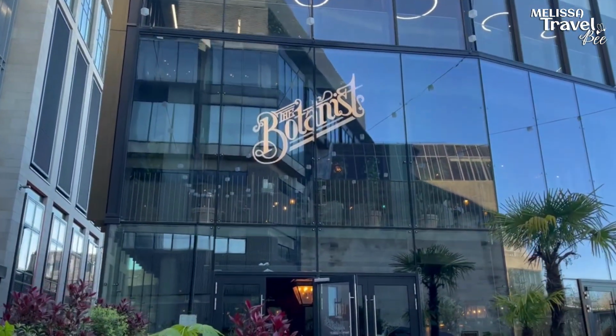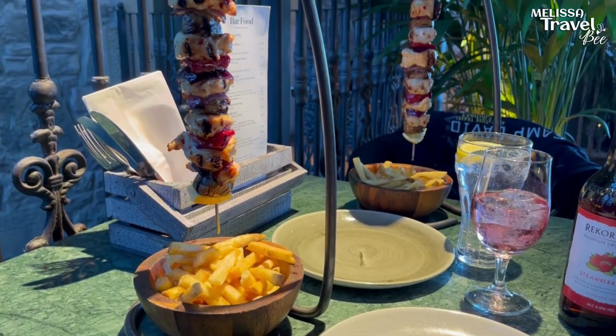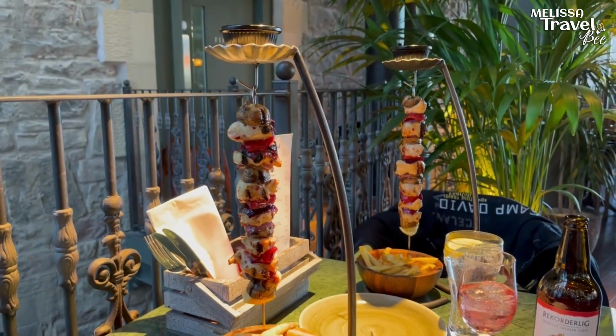Our last dinner of this trip was at the Botanist in St. James Quarter. I can really recommend this restaurant since it's known for its hanging kebabs. They don't only look cute, but they were also very delicious. Highly recommended.